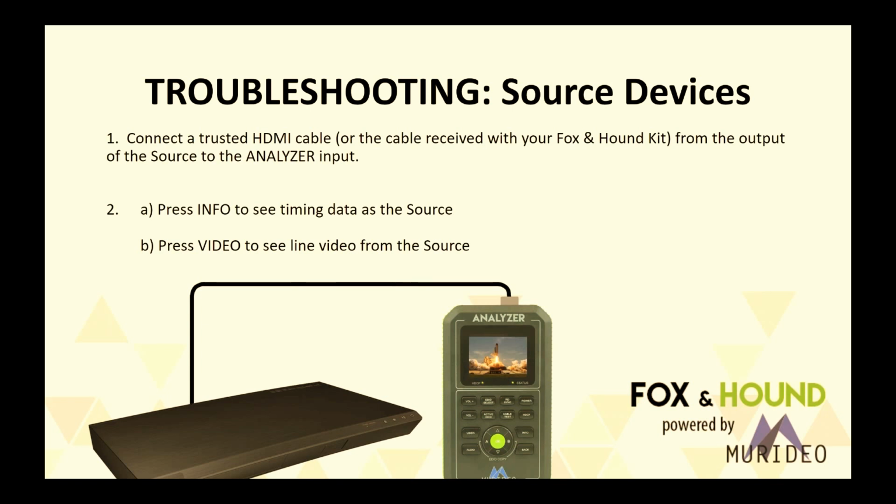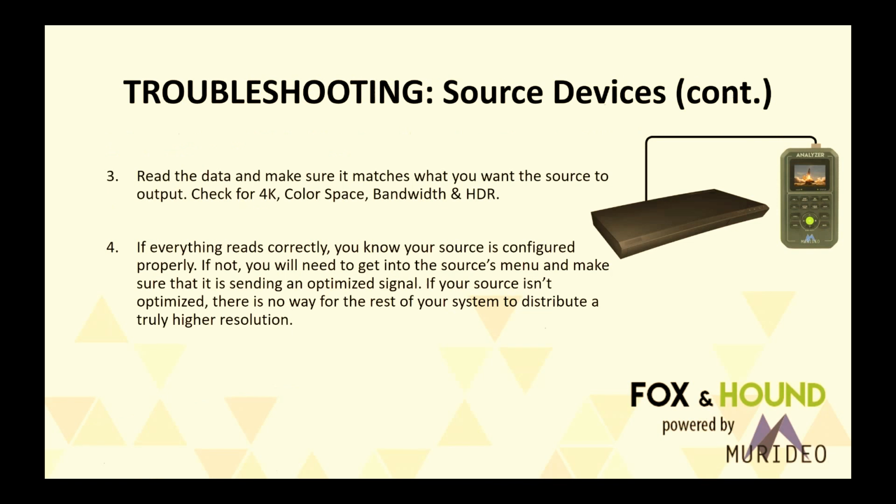So to test the source, we basically plug into the source with the analyzer. We just plug into the HDMI output of any computer, UHD player, anything with an HDMI output. We press info on the analyzer and we get the signals, and we see what that device is actually putting out versus what maybe it says it's putting out. And if we press the video button, we can actually see the signal on the source.